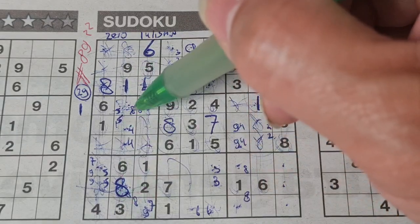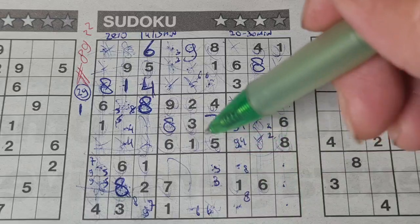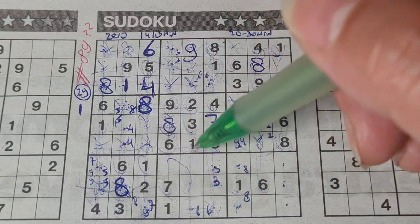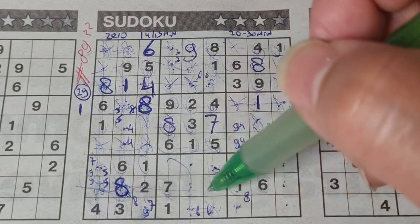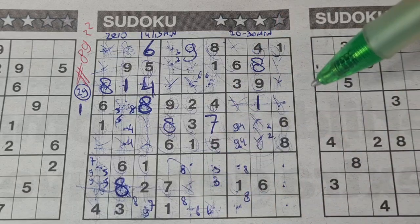We have 8 in this column, so no 8 there. 8 should be there. 8 in this column, 8 in that column, so in the column between, the only 3 places left for 8 should be here, here or there. We have 8 in this row, no 8 there, 8 could be here, could be there.